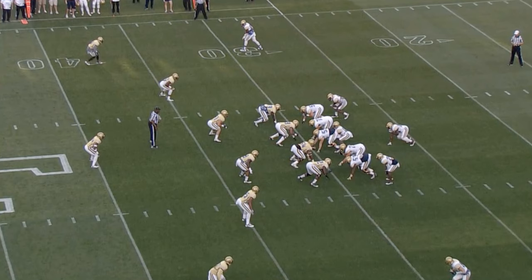I want to start off with a disclaimer that this video is not intended to point out any flaws in our players. It's intended to help our fan base understand what's going on in the offense so they can be excited about what we're doing at Georgia Tech.